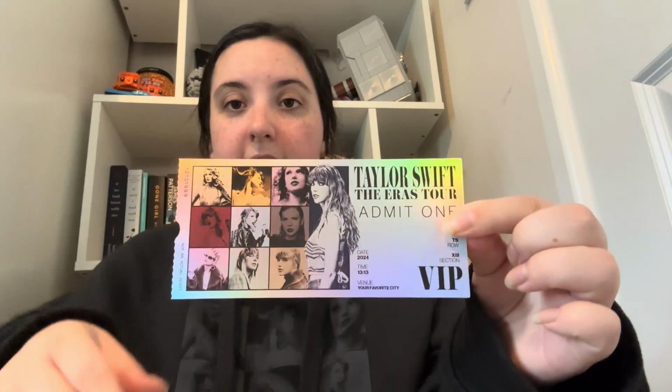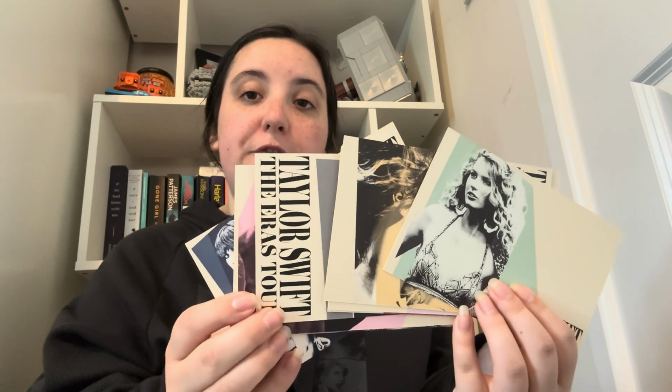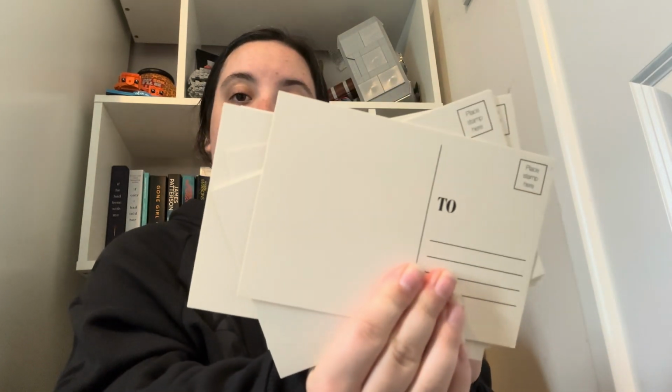The next thing in the VIP package is this box, which when you open it, contains this fake ticket. So this isn't your actual ticket, it's just like a cute little souvenir thing, and it says VIP on the back there. So this is also a really nice thing to display. You also get this little slip here which just says Taylor Swift The Eras Tour, and a bunch of postcards, one for each era. And you've got that on the back if you do want to send them, but I don't know why you'd send them. I want to keep these all for myself.